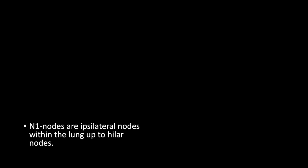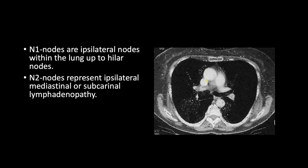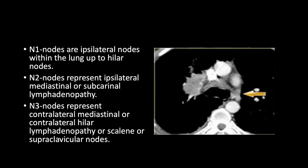For the nodal staging of bronchogenic carcinoma, N1 lymph nodes are enlarged lymph nodes at the ipsilateral pulmonary and hilar nodes. N2 nodes represents enlarged ipsilateral mediastinal or subcarinal lymph nodes, while N3 lymph nodes are enlarged contralateral mediastinal and hilar lymphadenopathy or presence of enlarged lymph nodes at the scalene or supraclavicular region.